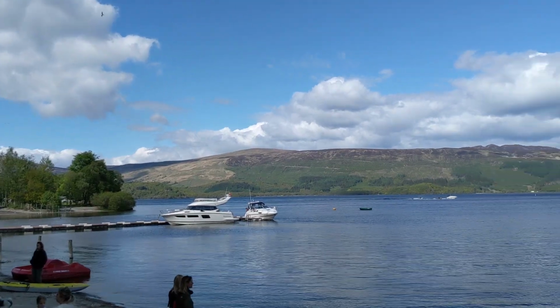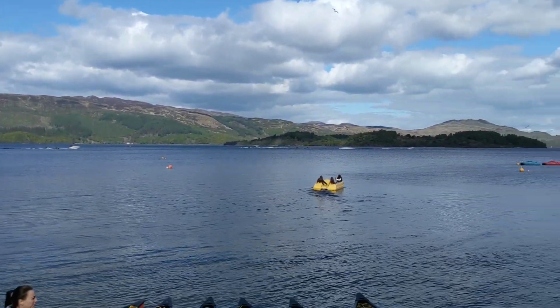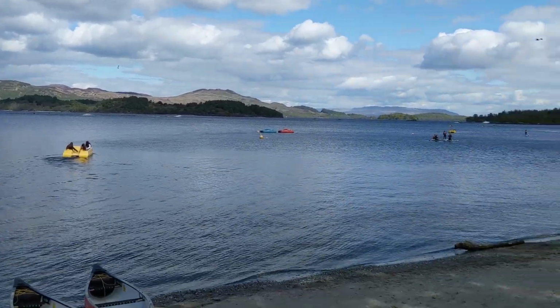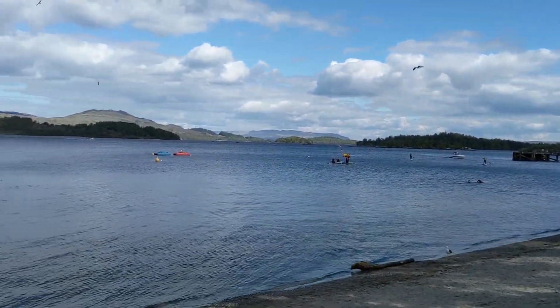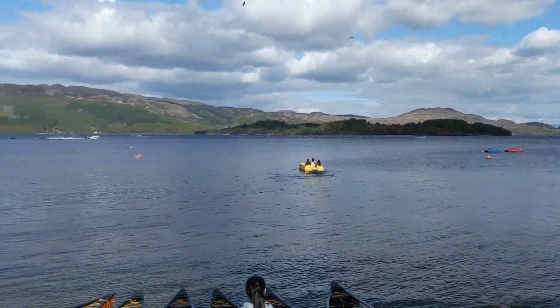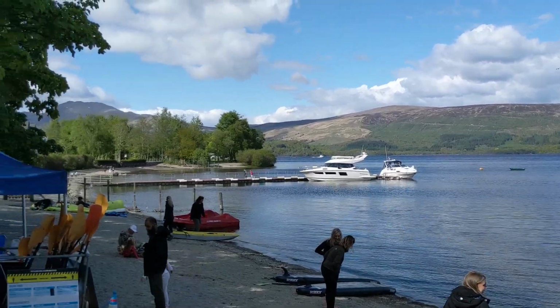On arrival we saw that the weather was actually quite good, better than we had expected. We were expecting rain and cloudiness, typical Scottish weather, but we were treated to blue skies and sunshine. So we decided to make the most of it and head down to nearby Loch Lomond.